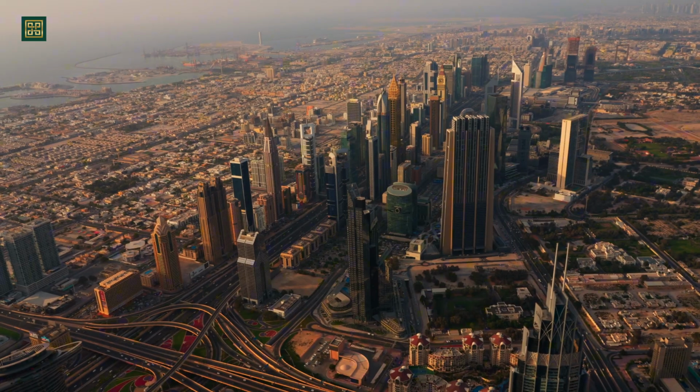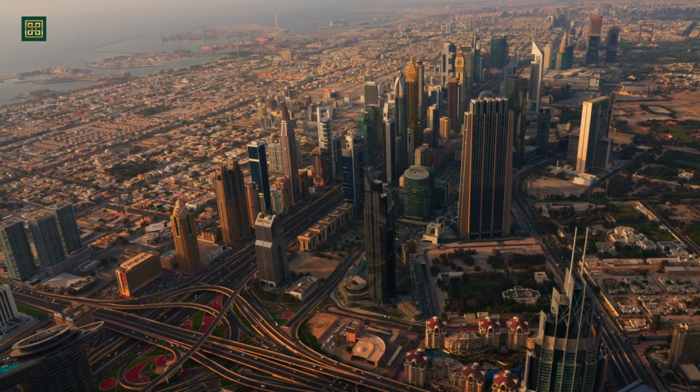And if you're looking for something more into your business routine, you have meetings, you have offices, Downtown and Business Bay are among the prominent ones. So this depends on your requirement. What exactly are you in Dubai for?